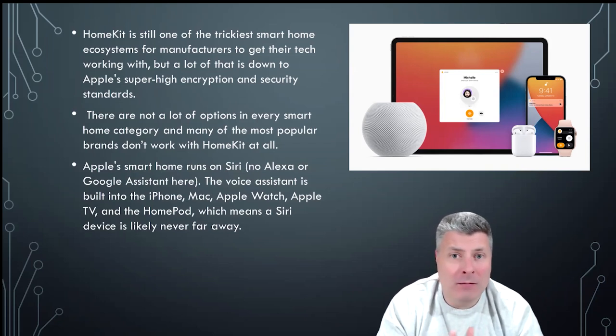Apple Home is run by Siri, and Siri is the voice assistant that is on your iPhone and your iPad and your watch and all of the other Apple products you own. So if you're used to speaking to Siri, setting up a smart home with Apple is going to be pretty straightforward.